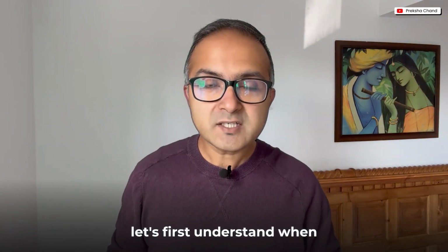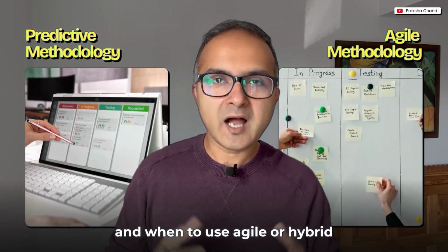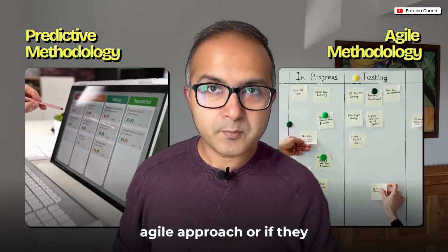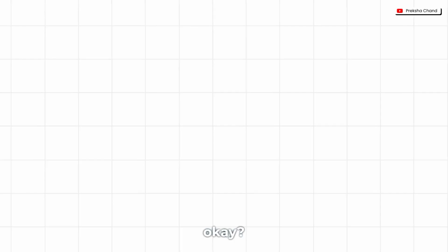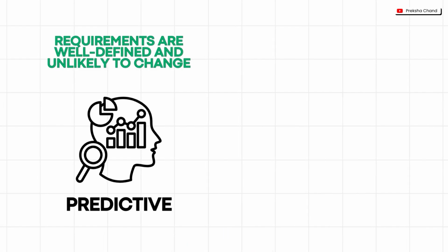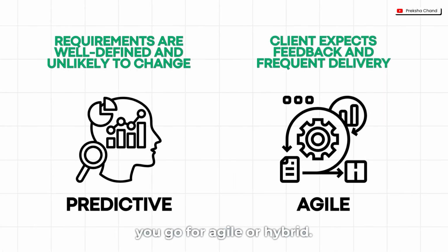So to tackle that, let's first understand when to use predictive methodology and when to use agile or hybrid methodology, okay? Because that's the basics. Now, honestly, this is where most aspirants get confused. You read a question and you are not sure whether the team should use an iterative agile approach or if they need a fixed scope and timeline, directing the decision-making needle towards predictive project management, okay? So here is the thumb rule which you can apply. If the requirements of a project are well defined and they are unlikely to change, go predictive, okay? Likewise, if the client expects ongoing feedback and frequent delivery, you go for agile or hybrid.